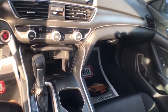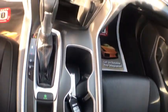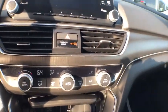tilt steering wheel. If affordable style and reliability are what you're looking for, this vehicle couldn't be more perfect. Drive it today.